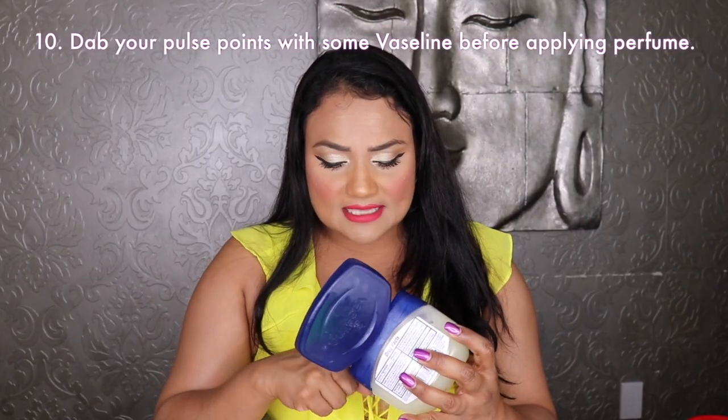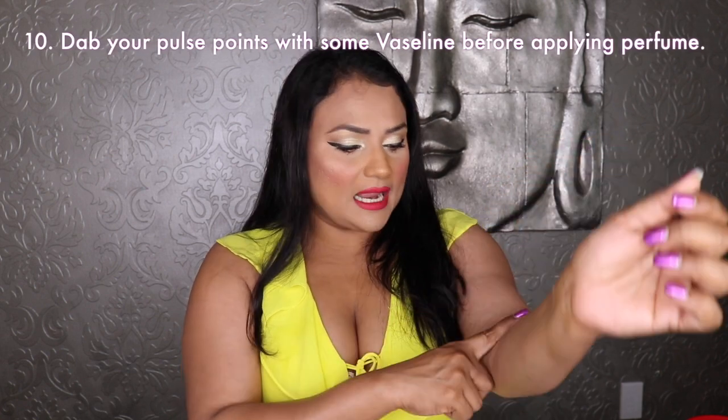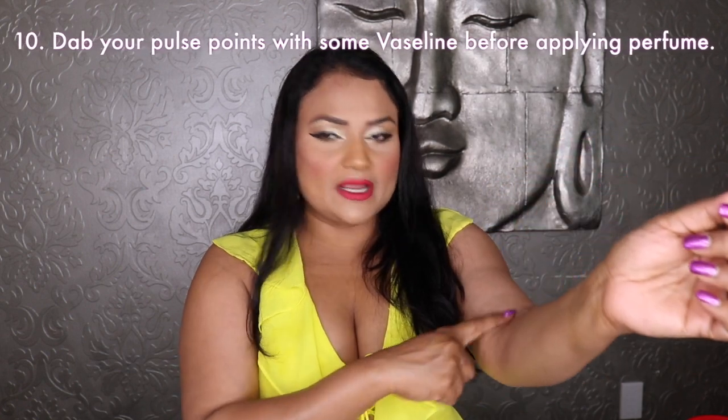Take a little bit of Vaseline and dab it on your pulse point where you're going to apply your fragrance, like wherever you're going to spray it. Dab a little bit and spray the fragrance on that, you guys, and that helps it last long as well. Again, Vaseline is unscented. There's no real smell to Vaseline. So that's another pro tip, you guys, that helps a lot. Trust me on that.